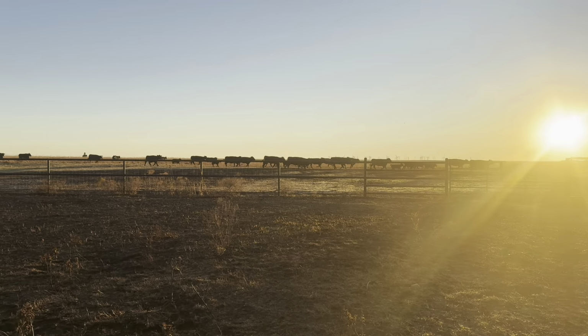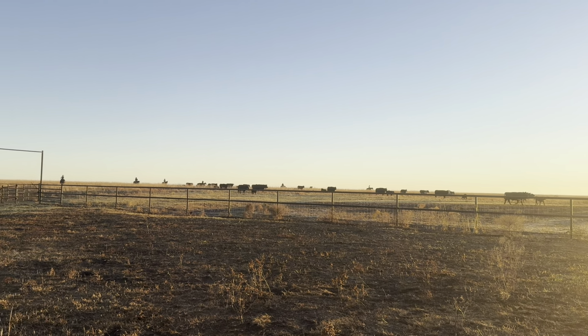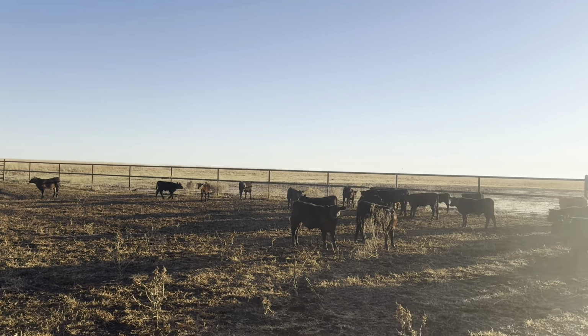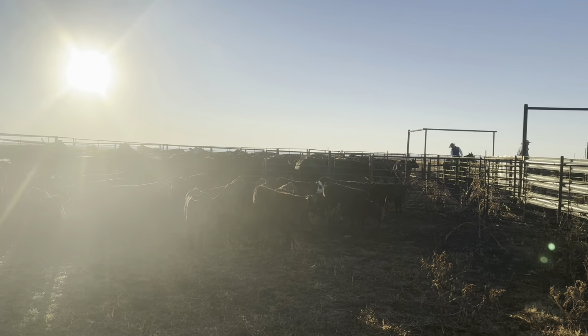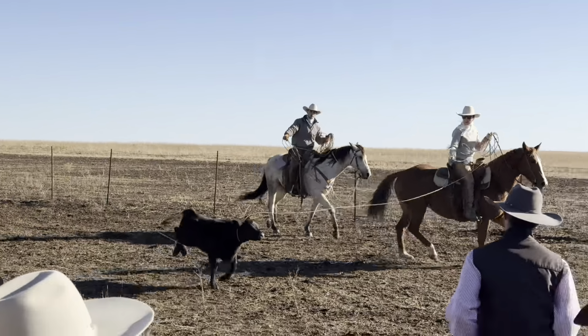For those who are unfamiliar with this lifestyle, we work the mama cows as well as the babies. The babies get roped head and heeled, they get a brand, they get an ear tag, they get dewormed, some identification on them, and a few things to help them stay well and healthy. So here we're going to kick it off with a great pair.